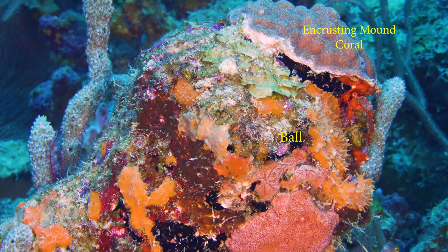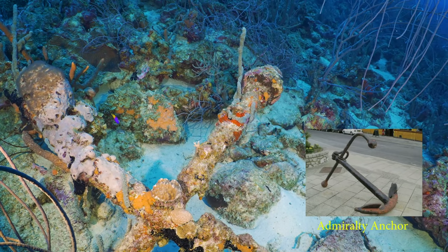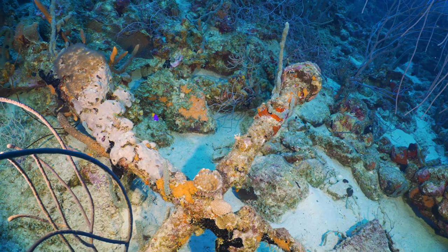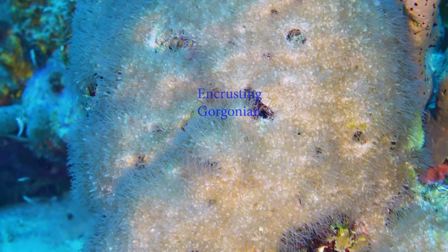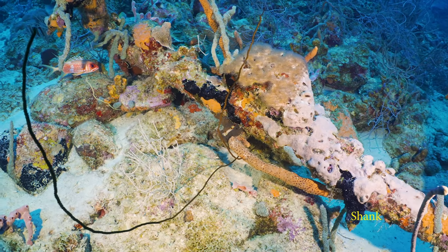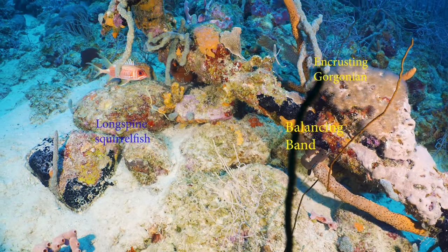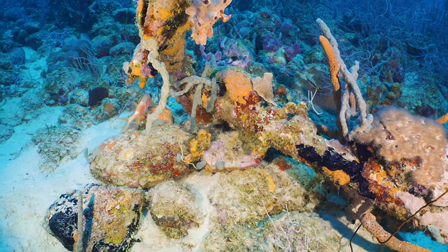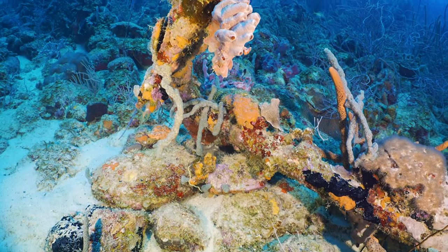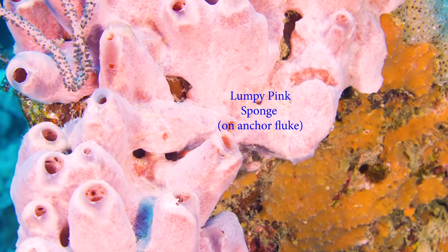Here is the ball. The other end of the stock is buried in the sand and is bent. Moving up the shank, we see encrusting gorgonians covering the balancing band. We reach the crown, arms, and flukes. Magnificent.